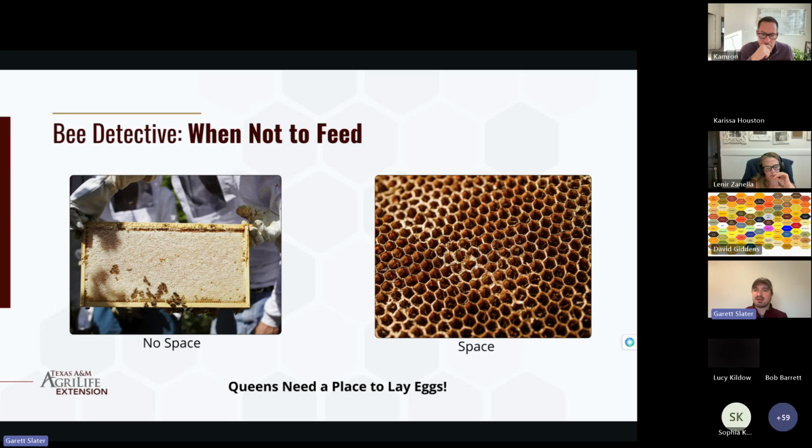If you see a lot of nectar stored in the brood boxes, and there are not a lot of open spaces, you can either move those frames around to different colonies, or you can add more space, and they'll move that honey or syrup from where the queen's laying eggs up to the supers.